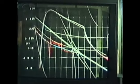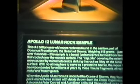Apollo Control. Our present altitude is now about 3,000. That is a real moon rock. 3.3 billion years old, it says on there. Apollo 12 lunar rock sample.